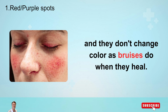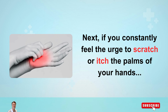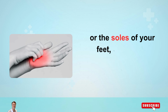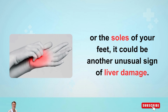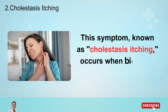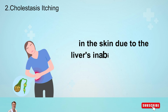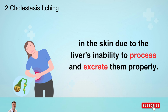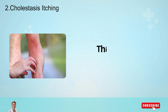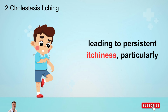when they heal. Next, if you constantly feel the urge to scratch or itch the palms of your hands or the soles of your feet, it could be another unusual sign of liver damage. This symptom, known as cholestasis itching, occurs when bile salts accumulate in the skin due to the liver's inability to process and excrete them properly. This accumulation irritates the skin, leading to persistent itchiness, particularly in the hands and feet.